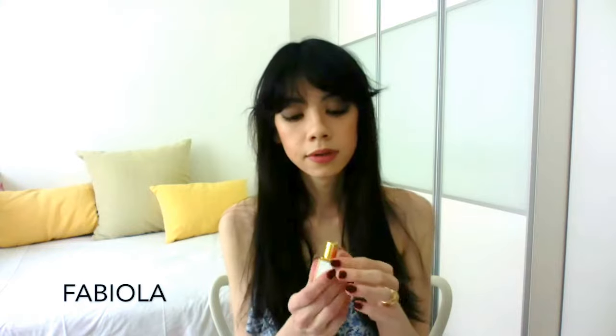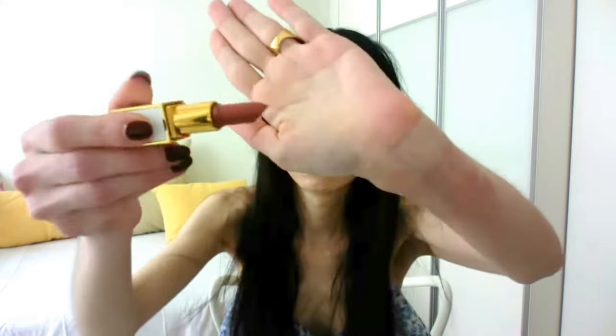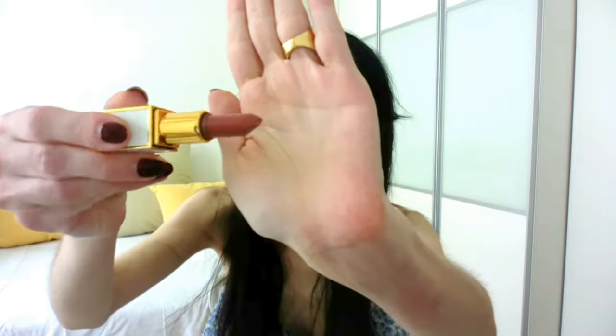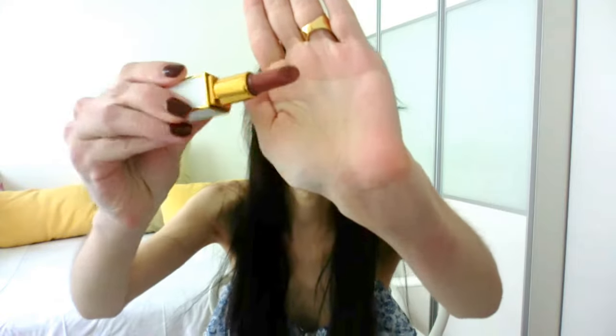So I'll get on with that, and I will be doing this in alphabetical order. There are only 5 of these, starting with FABIOLA. This is a really lovely tawny sort of brown, and I will be swatching that now.